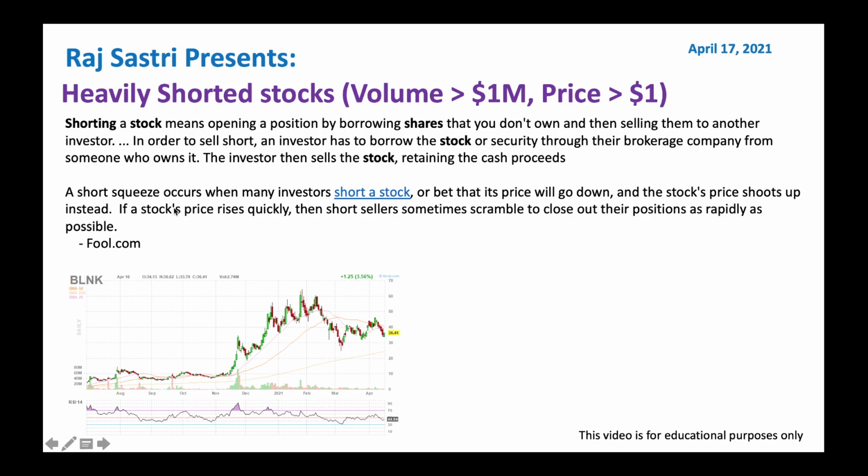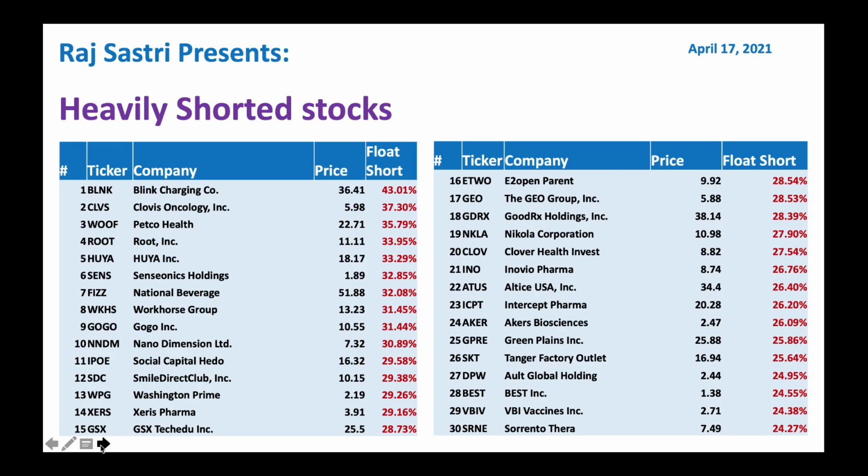So we have one stock here, BLNK, which is heavily shorted, and as you can see here, the stock has come down a little bit. Now there is a small uptick, so it's one of the heavily shorted stocks, and we can go through the analysis to see if it is a good time to buy BLNK as an example. So let's jump in and look at the heavily shorted stocks.